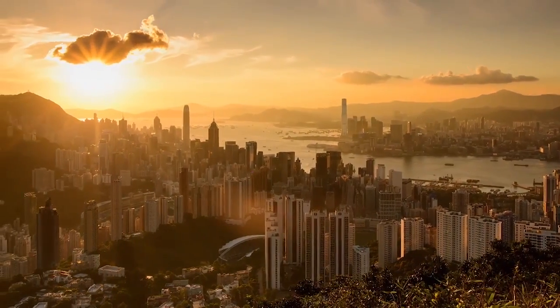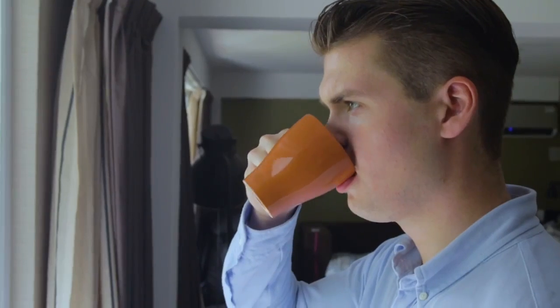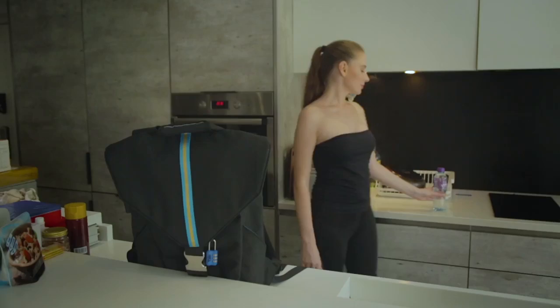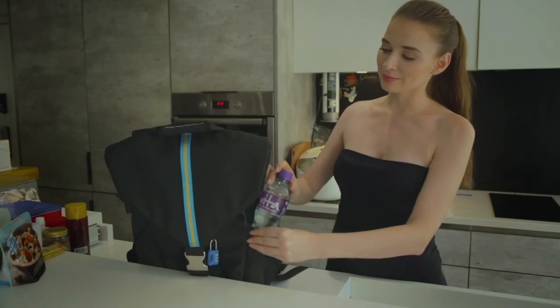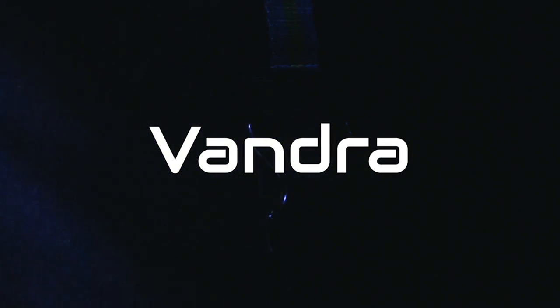In recent decades, life in the city has become demanding, structured, and stressful. But the younger generations are challenging this lifestyle. They want to set their own path, be their own bosses, and to achieve this, they need to take care of themselves too. That's why Kasten Design presents Vandra, the multifunctional backpack.